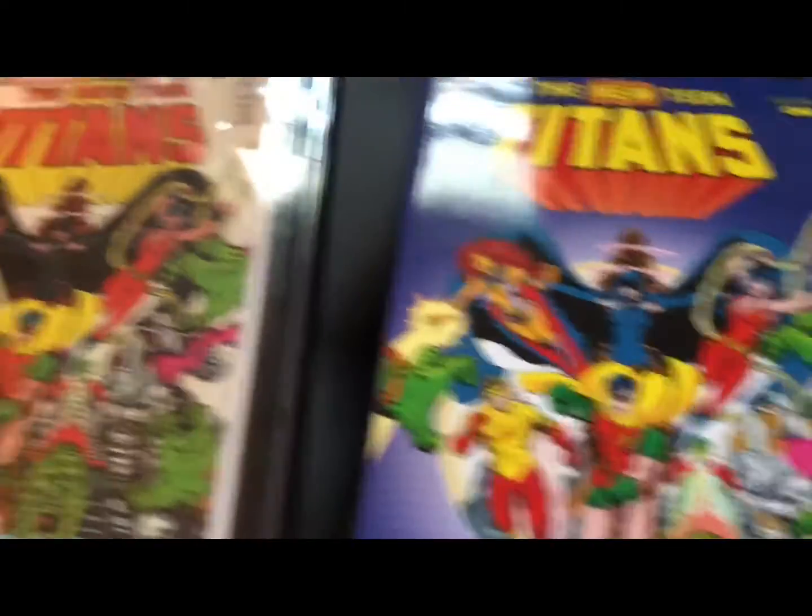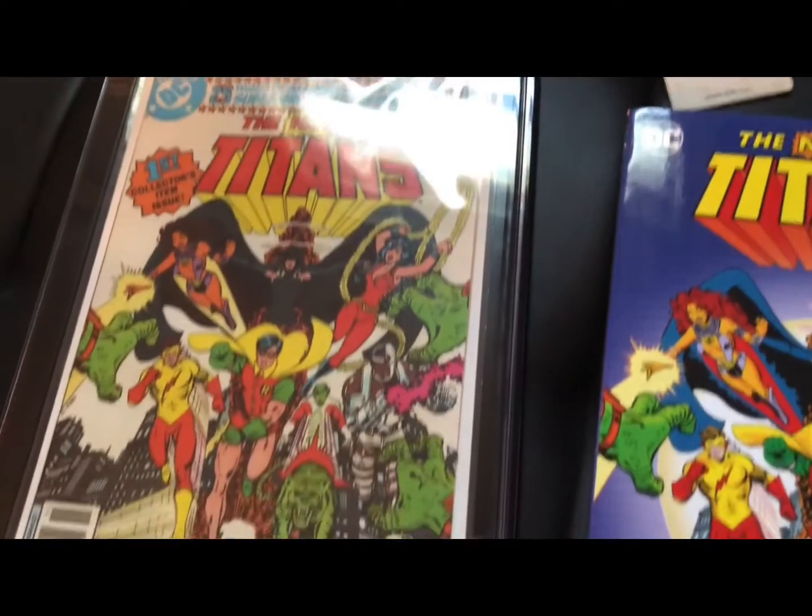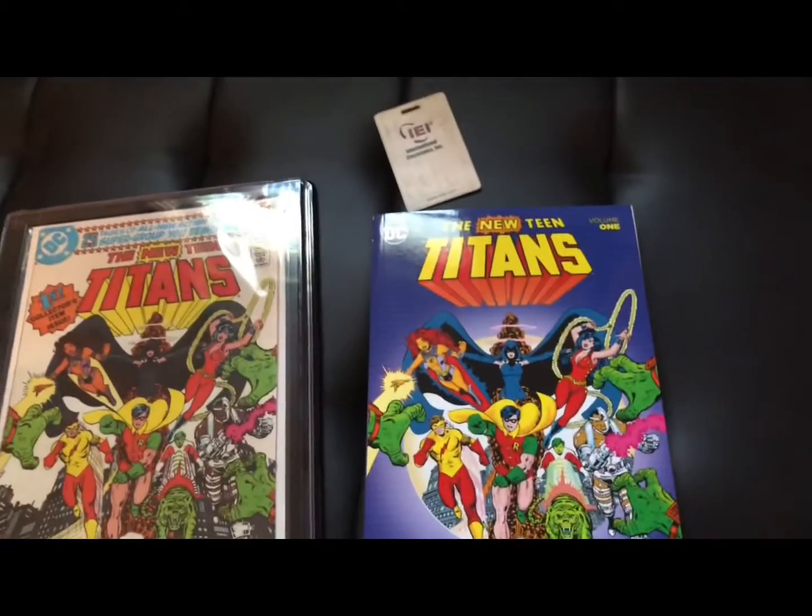And that is New Teen Titans issue number 1. Do you also own that legendary book? Let me know in the comments section below. If you've never checked it out, again, I implore you, just give the trade paperback a chance. Check it out and see if you can appreciate the Titans that much more and appreciate George Perez and Marv Wolfman that much more.